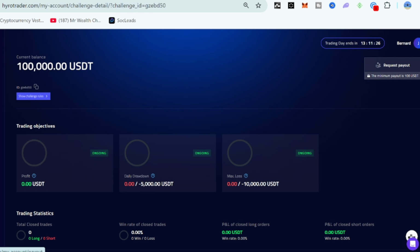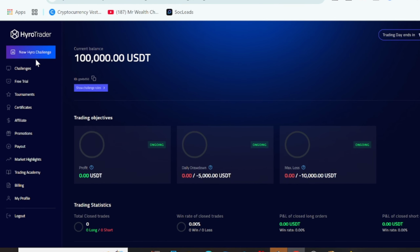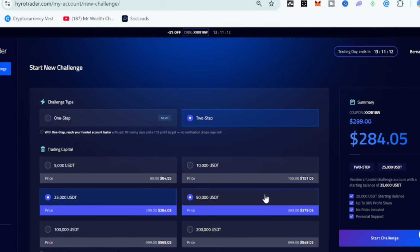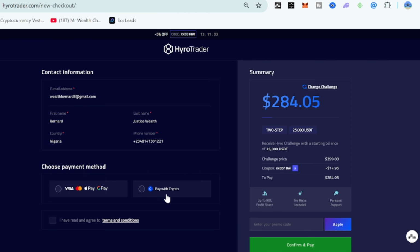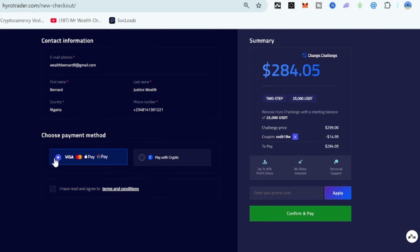To get that done, you can just click new Hyro challenge, and back here, click on start challenge, and it will set up an account for you. Then all you have to do is go ahead and fund it. You can use your Visa account or you can pay with crypto. If you're paying with crypto, I think it will be best that way. You can send USDC or whatever crypto you choose, click on confirm, then confirm payment, and right away they will get you a funded account.